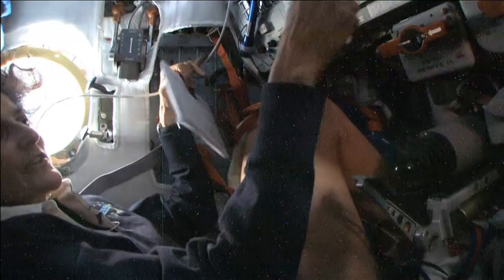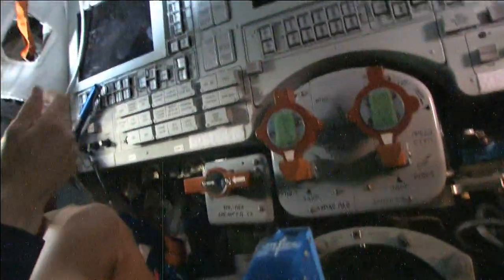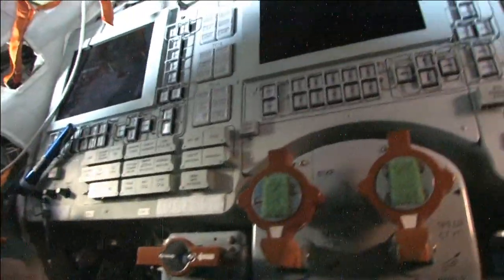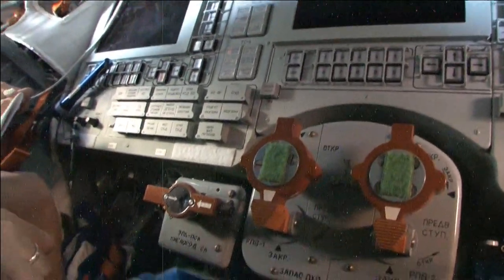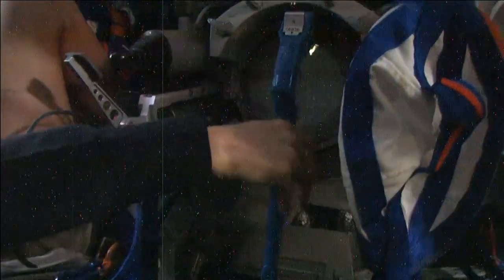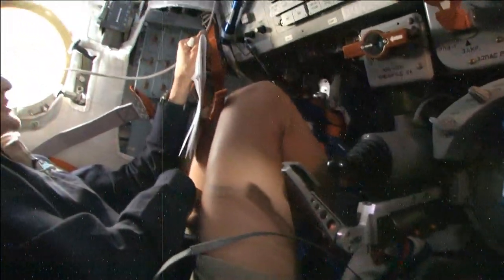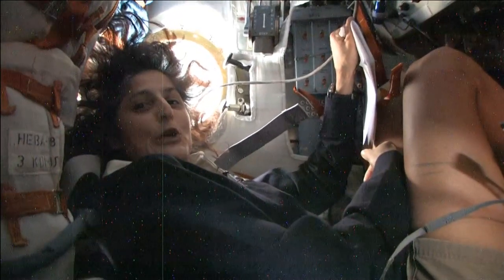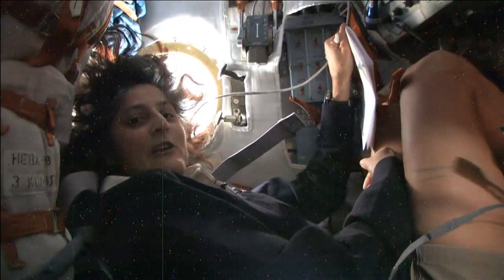And then, of course, there's a control panel, and that's where we do most of our actions and work right here. There's hand controllers, which you can fly the vehicle with, and there's a stick right here, primarily used for communications when we're trying to talk to the ground. So three of us fit in here. Like I said, it's a little squishy, but somehow it seems like we all managed to get in here and fit pretty well, and it's a pretty safe ride home.